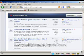And when you click on any of these forums, you'll see what's currently available or what has recently sold and what the price was. And this is a good way of getting a feel about what people are buying and selling and how much they're willing to pay.